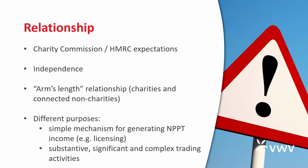It's also worth recognising that the trading activity the trading subsidiary will carry out can vary pretty significantly from case to case. And there's probably a spectrum there. At one end, you might have, for example, a charity which wishes to leverage its brand and its name by licensing that brand to third-party commercial operators who wish to use it, for example, to sell their goods and services. That's probably going to be a relatively simple thing to document, because when talking about intellectual property licenses, the purpose of the subsidiary is essentially to act as a mechanism by which the license income is received from the third-party commercial partner, and then the profits deriving from that are paid up to the parent charity.